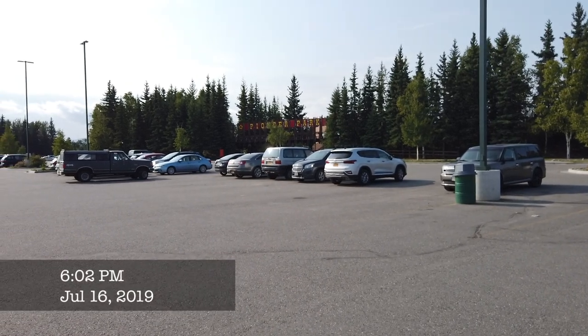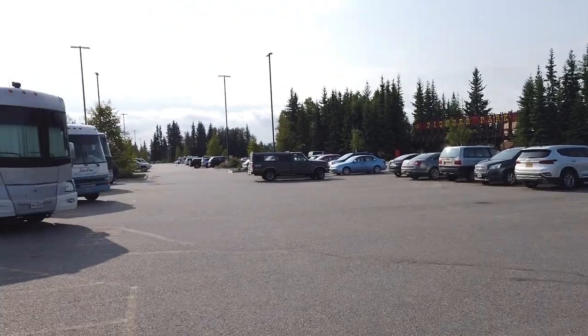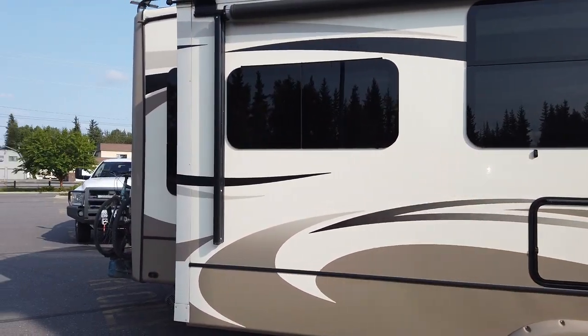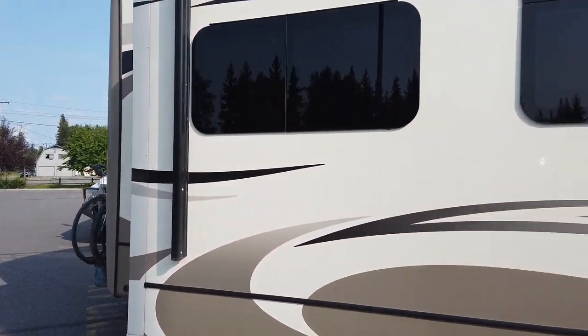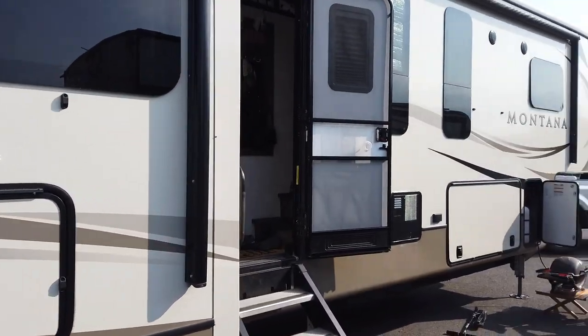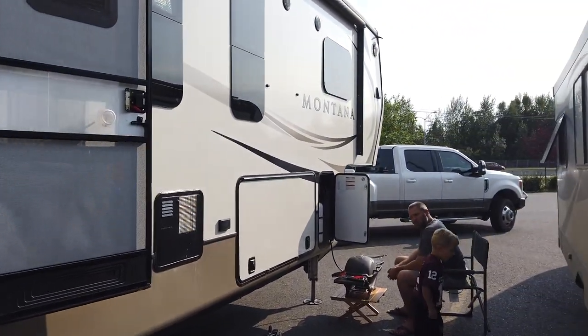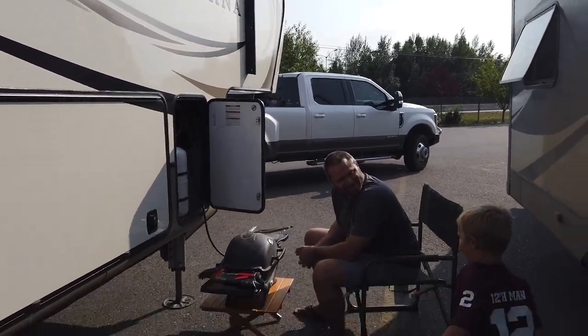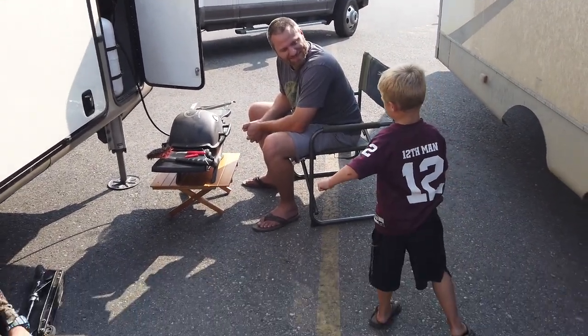We are in the Pioneer Park parking lot, boondocking for a couple days with our friends. I think we're going to be here for about 4 days. We've already been here for 1 day. Yesterday we went into the park. It's just a free little park for kids, like a historical district type park.